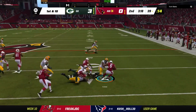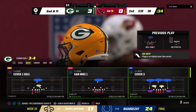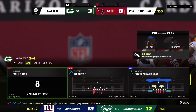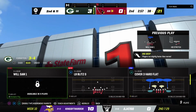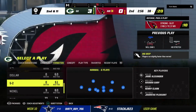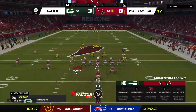On 1st and 10 is Connor. And this play will be blown up. He'll lose yardage back at the 38. Officially, it's a 1-yard loss. That's going to bring up 2nd and 11. With his size, he's a tough man to bring down, but they do a nice job there stopping his progress and not allowing him to get back to the line of scrimmage. Looking at a 2nd and 11 now after the loss.